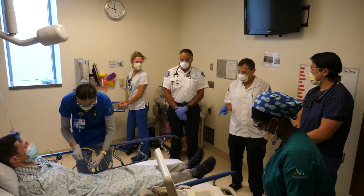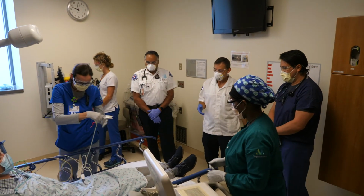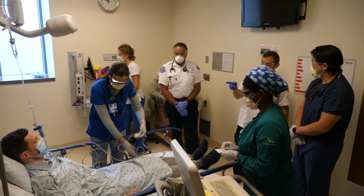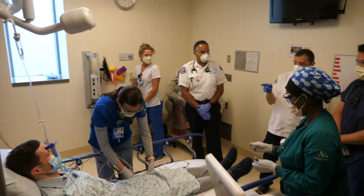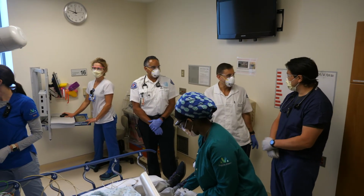When Medic 1 brings a patient into our rooms, you will be greeted by at least 2 RNs, an ED tech, and an ED provider for efficient handoff. Our ED may not look like the largest ED. That is because we expedite patients out of the ED and into our ICU as quickly as possible.